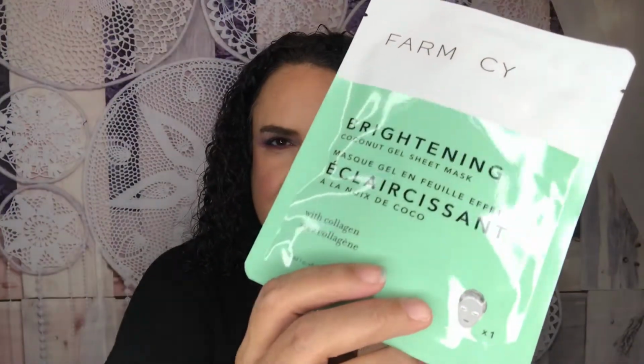And then for $3, you got 2 different masks from Pharmacy. You got the Hydrating Coconut Gel Sheet Mask and also the Brightening Coconut Gel Sheet Mask. So be on the lookout for all of these in an upcoming masking series.